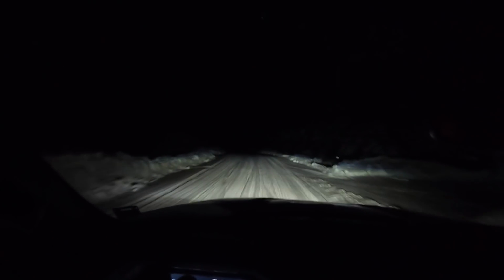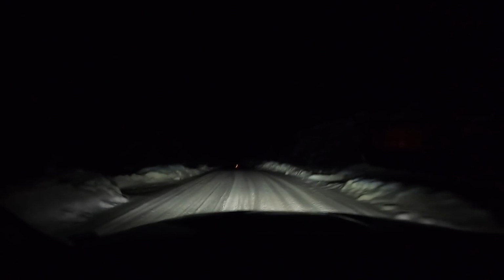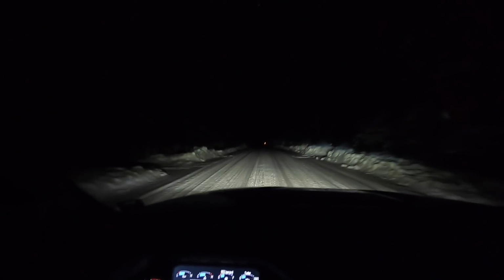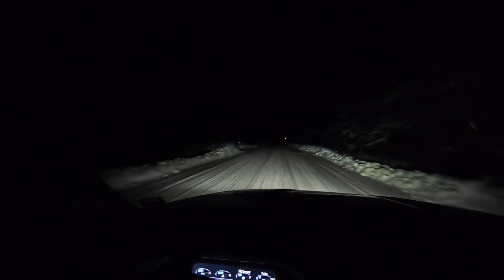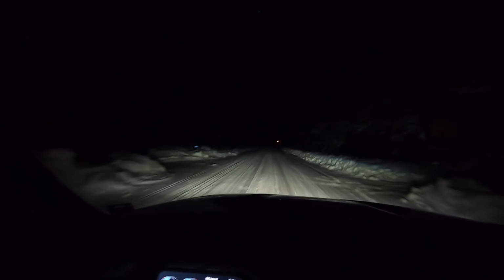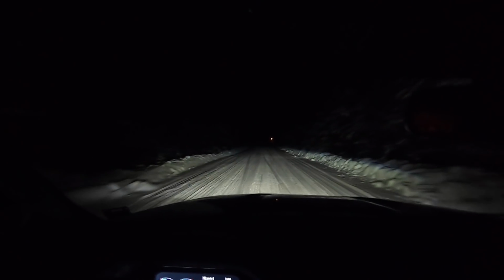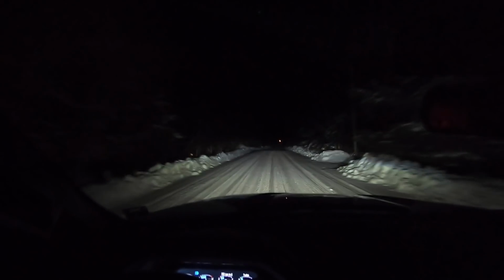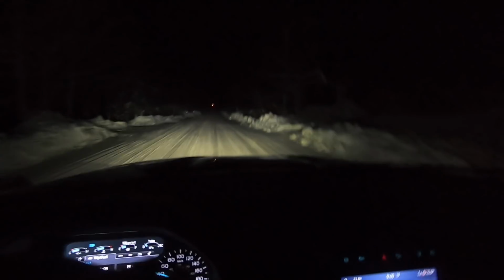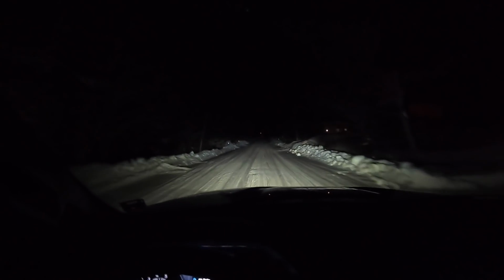But anyway, hopefully the roads stay good going home. It looks like the salt trucks were really peppering the salt down. I met like 6 salt trucks, so hopefully it's good going home. But anyway, it's 10 to 10 right now, so I'm curious to see what time it is actually when I get home.